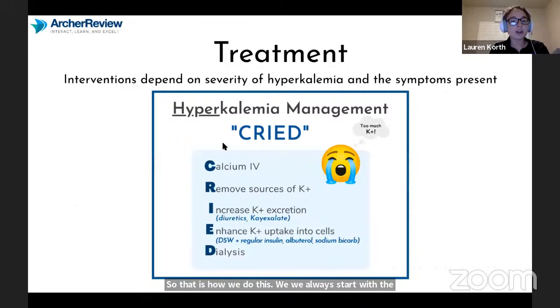All right, if you remember the acronym CRIDE, you can remember that we give calcium gluconate, we remove all sources of potassium, we increase the excretion and the uptake into the cells, and then last resort, we do dialysis. So CRIDE is how we treat hyperkalemia.